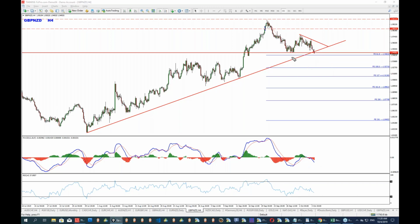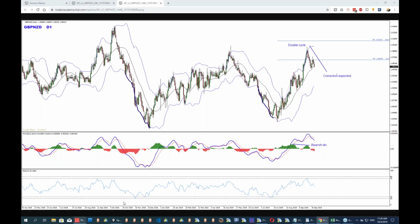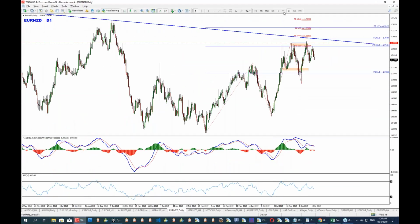My idea here was, if that zone holds along with the 61.8, I can allow myself this tiny false break here to complete the divergence. Then the buys would be welcomed with the big trend line. No issues with that. Okay, something like this. The risk reward ratio allows us to go ahead and make a fantastic trade. More than 1 to 2 will be available. So that's pound Kiwi. Before we move on, though, I would like to update you about Euro Kiwi.